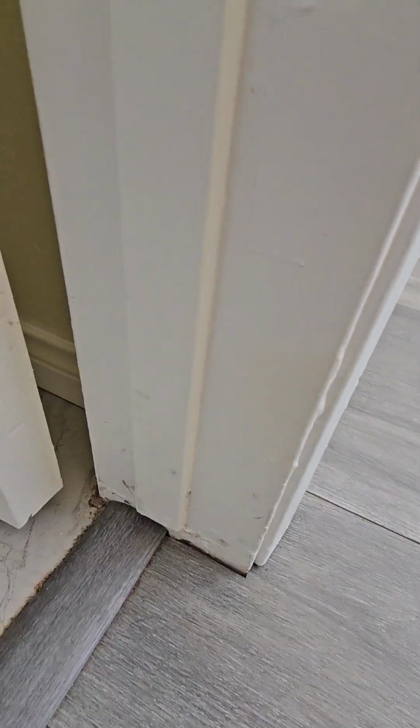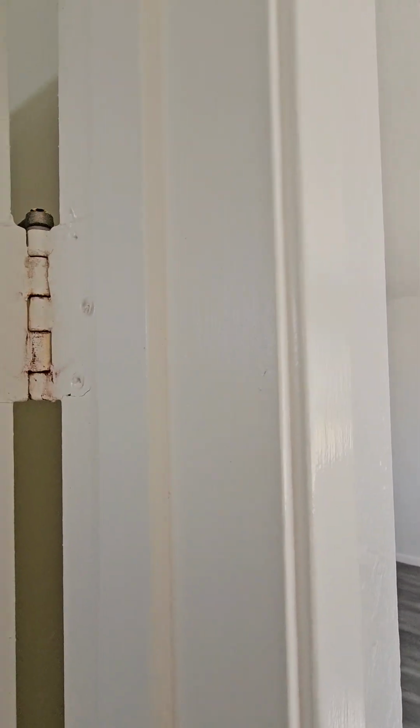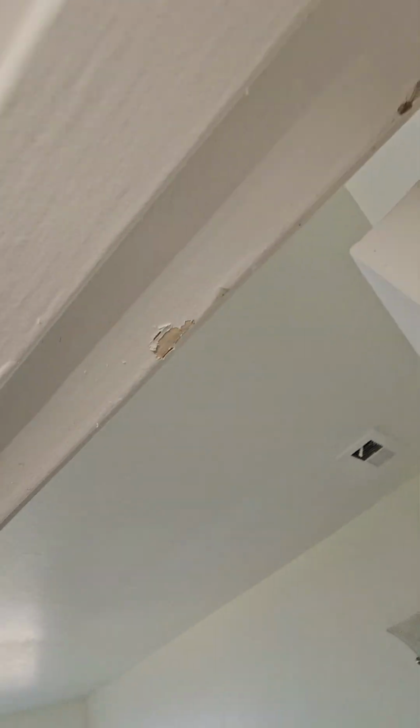Master bathroom. The door frame is a little worn, a little discolored, a little worn on the edges. Again, more wear on the edges there. Inside, this is the outside of the door, looks good. A little worn on the bottom, little stains on the outside. Doorknob looks good. Inside, a few more patched holes.